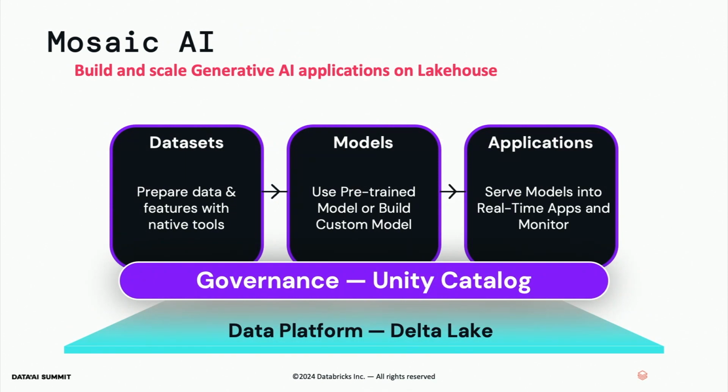So they'll be moving forward with participating in that preview as well. And then from a generative AI standpoint, everything that they do within Unity Catalog, everything they create, their data sets, their models, their applications, that's all governed by Unity Catalog. So as they move down that path, and they are already moving down that path and doing some work with generative AI, all that, again, will be governed by Unity Catalog.